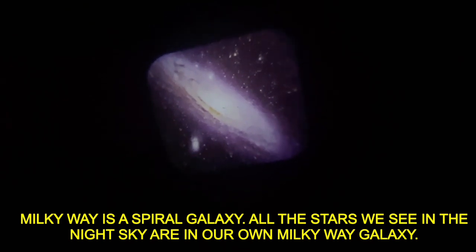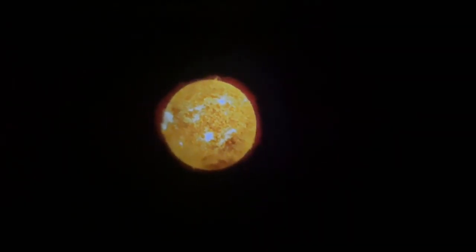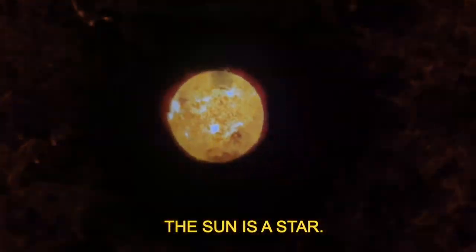That's the galaxy. Yeah, you're right. Milky Way galaxy. So you don't have to wait for the moon to come up. When there's no moon, you just project that. Then we have an instant moon. And it's so close. And whoa, the sun! I'm burning. It's so hot in here.